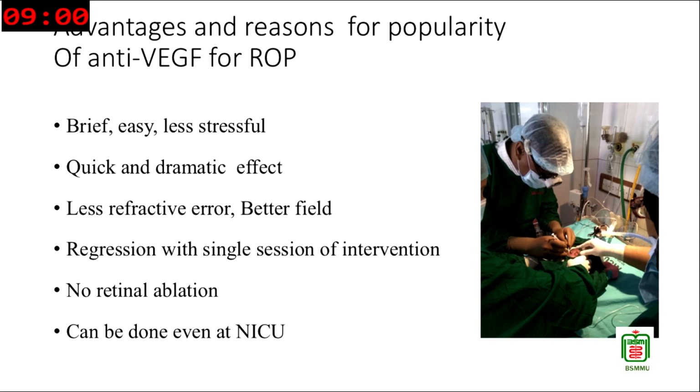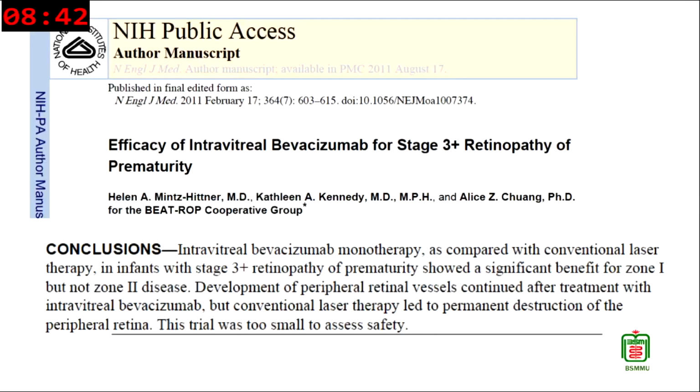So, what are the advantages and reasons for popularity of anti-VEGF for ROP? It is brief, easy, less stressful, quick and dramatic effect you can find, and less refractive error and better field you can find with injection anti-VEGF, and there is no retinal ablation and can be done even at NICU.